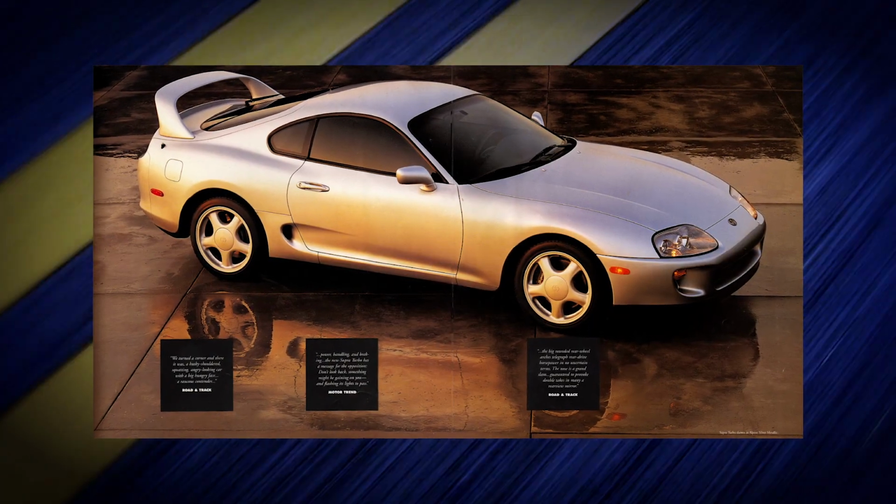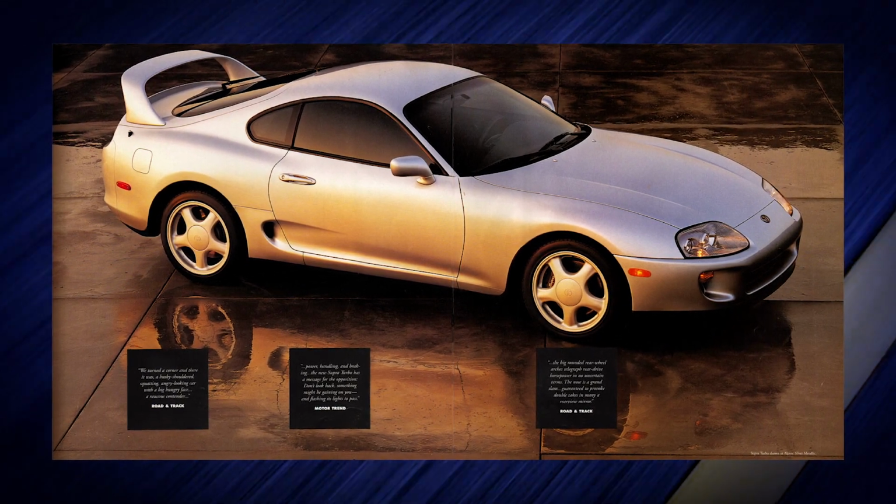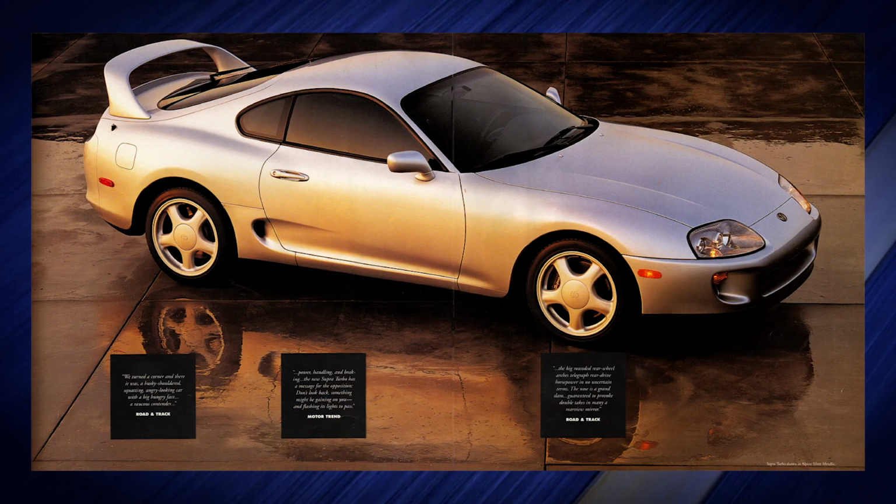What are you seeing for a nice Supra, the third gen? I have seen a few sneak out at 40 grand. But I think it's Katie bar the door on those. I really think those cars have an almost unlimited top end. Really? For the right ones. And where do you see them going?